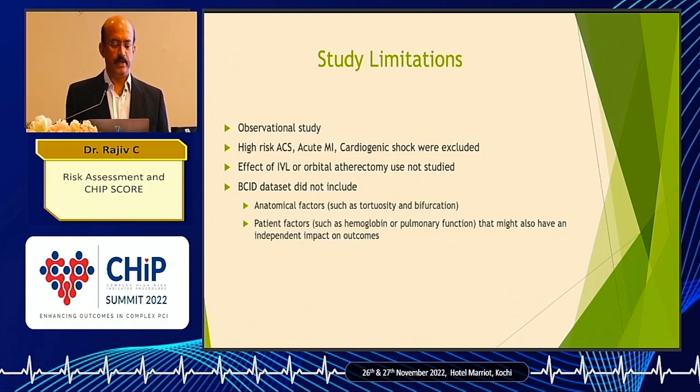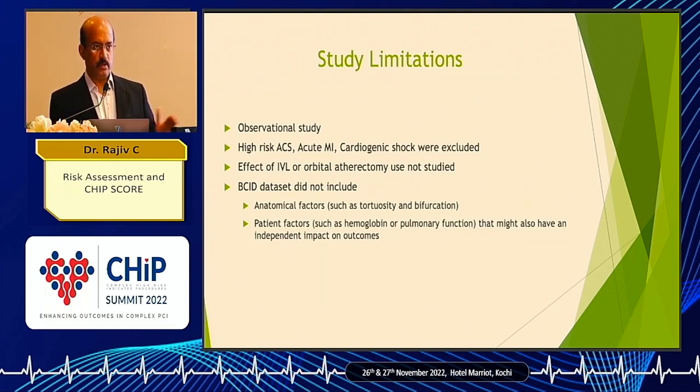Then there are some study limitations. This was an observational study. High-risk cases, acute MI and cardiogenic shock, were excluded. These are probably the highest risk cases, so these results won't be applicable to such situations. The effect of IVL or orbital atherectomy use was not studied, probably because the study was only up to 2016, and I think newer studies will probably include this also. And this data set did not include anatomical factors such as tortuosity and bifurcation, nor patient factors such as hemoglobin and pulmonary function, that might also have an independent impact on outcomes.